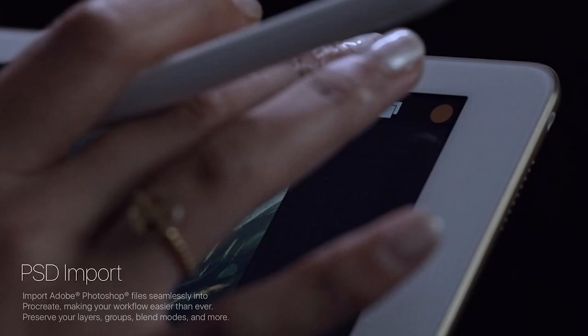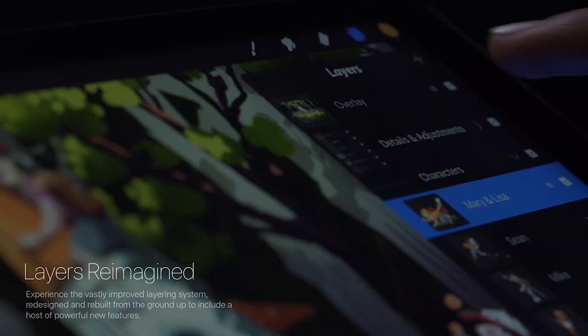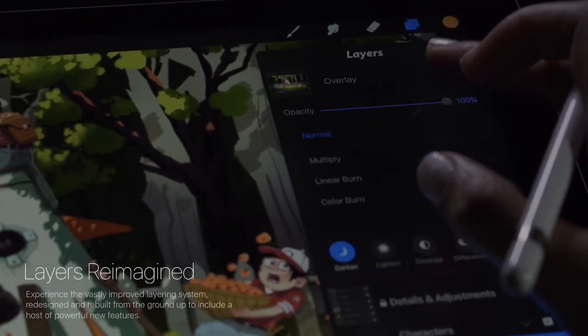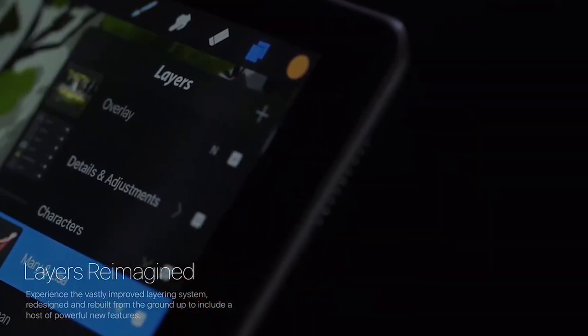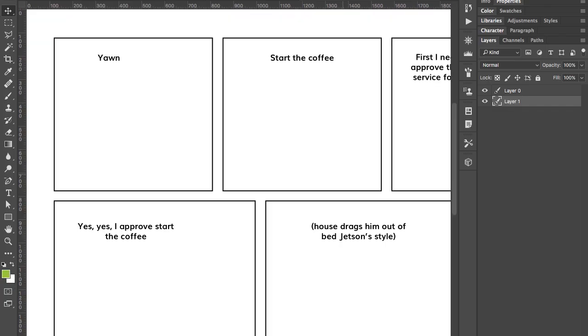The iPad has always been like a one-way street. You can create great things on it and you can push those things out into the world, but once you do that, you can't pull a layered file back in, at least not easily. Some apps let you do that, like Medibang, but being able to do this, import a PSD into Procreate, fantastic new feature. Now I can set up my comic files the way I want to.